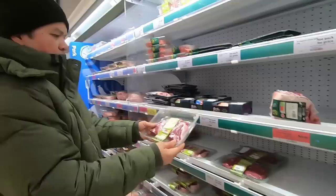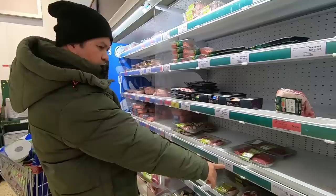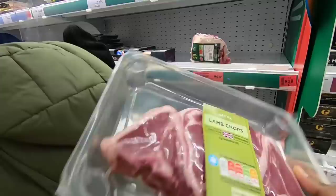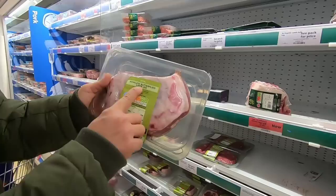Lamb chops. I don't know. 4.75? No, this is different. 15 December lamb chop, this is the price. But this one, look, it depends. 340 grams. It depends on the part of the lamb. Look, lamb leg, this is quite big, but it's 10 pounds.